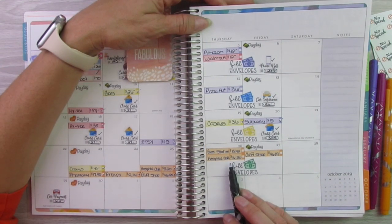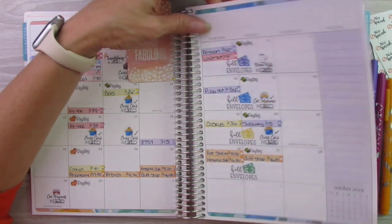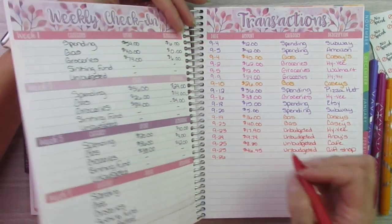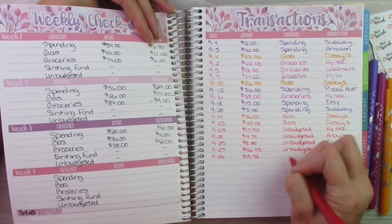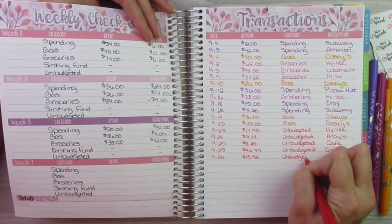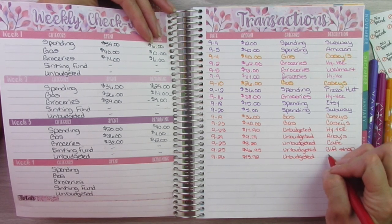On Thursday the 26th, gas station. I can't even remember what I got there, to be honest with you. And that was $13.92. It wasn't enough for gas, but I honestly do not remember.